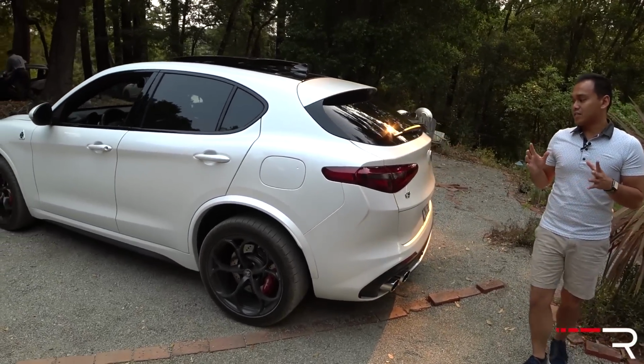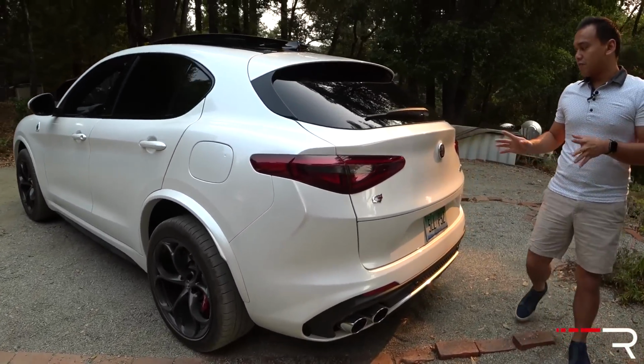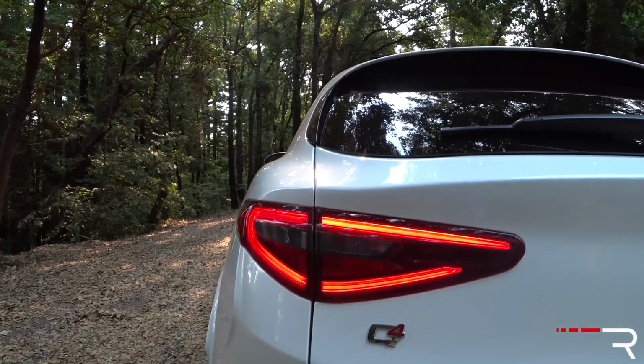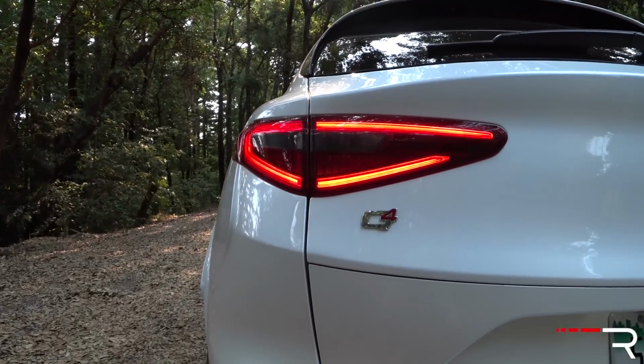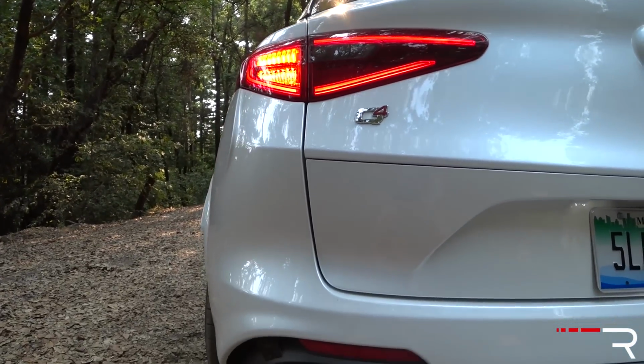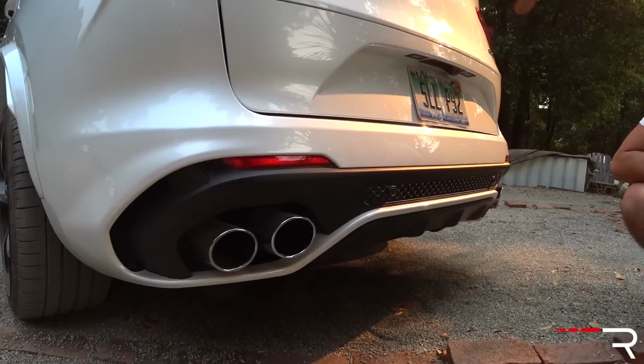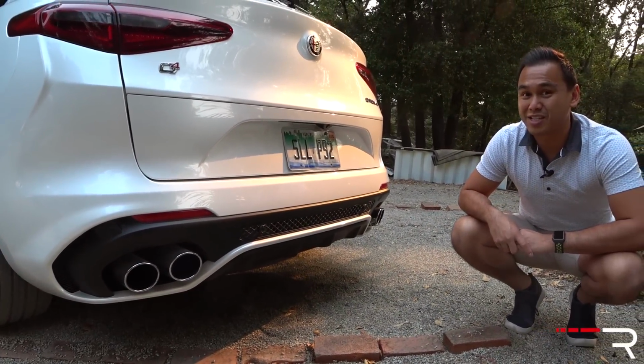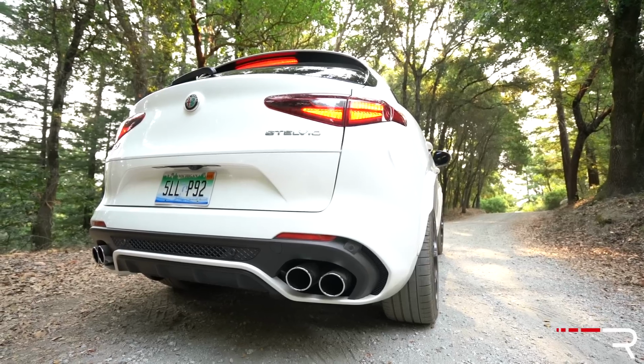Now, the back design is also equally handsome. You have the same taillights, which are full LED that I showed you on the regular model. Of course, there's a Q4 badge to show that this one is standard with the company's all-wheel drive system. And at the rear, you have your own unique look with the rear diffuser and then the four quad exhaust pipes, which sound fantastic. I'll let you guys hear that really quick.